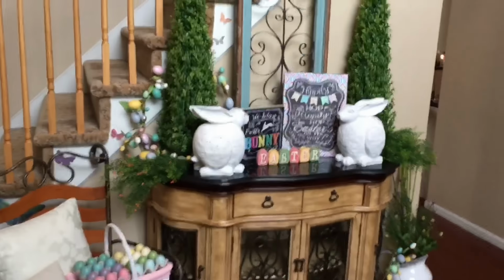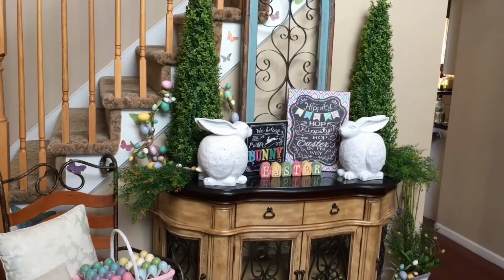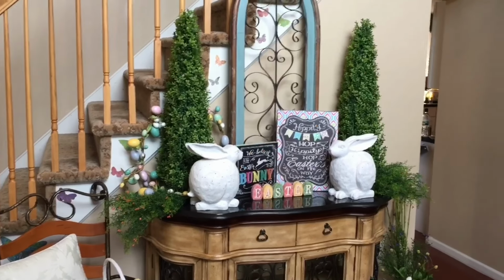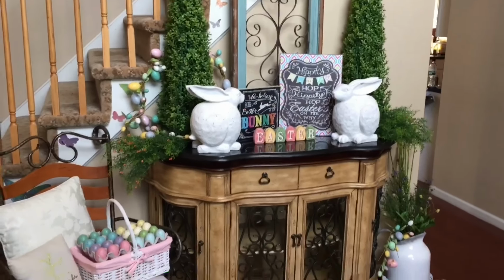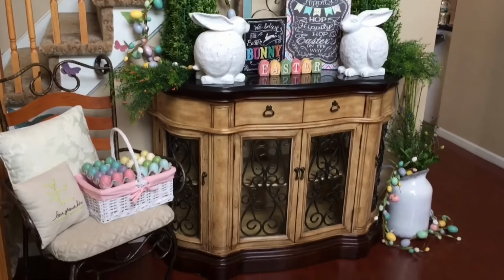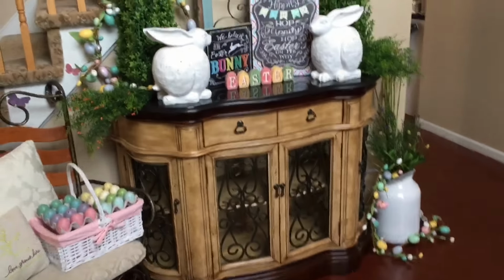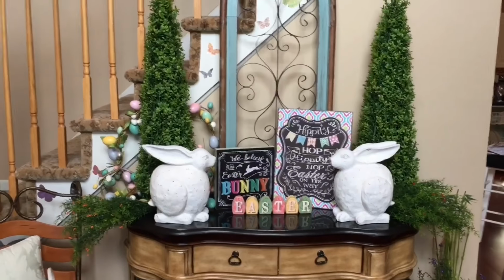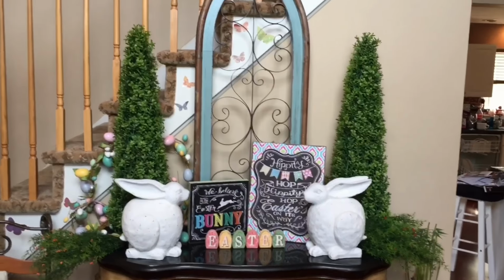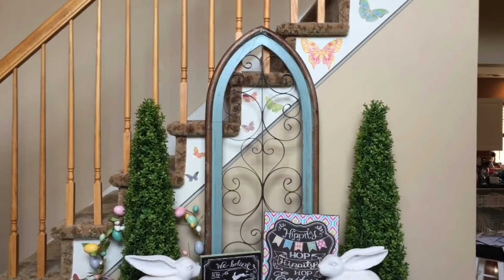As with all of my spring tours, we're going to start in the foyer. Now, this is kind of anticlimactic. You guys have seen this look in so many videos that I've put up in the month of March, but I still want to show it to you in a little bit of detail. Use the foyer table in here. The only thing different that I did, guys, was take the mirror that usually sits on this table out. I still used height by using a free find chapel pane that I found for free.